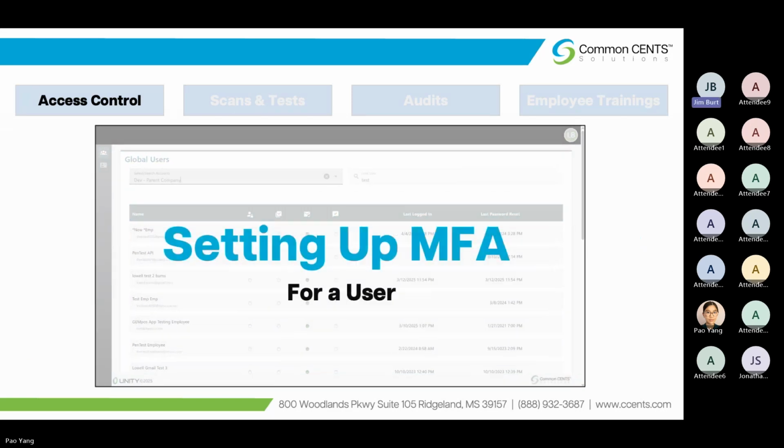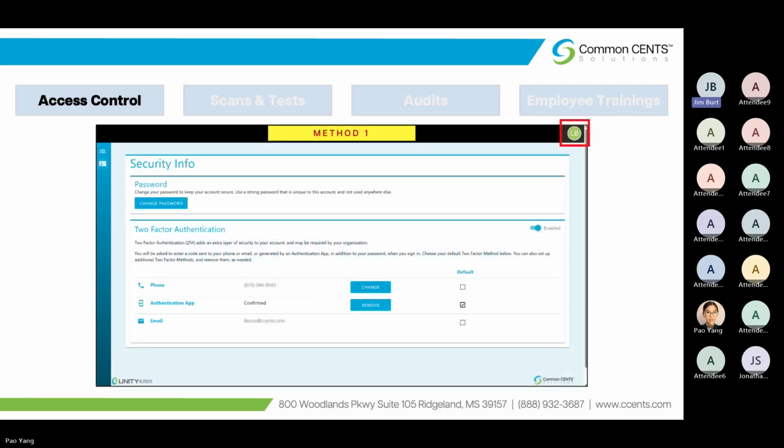So how do you set this up? If you're a user, for example, and maybe here you have the opportunity to force MFA on all of your users for your organization. But if an organization has not chosen to use MFA, and an individual user wanted that MFA turned on, then there are two methods that they could use to enable that.